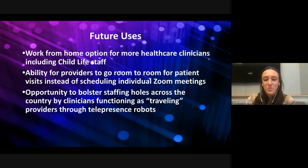Additionally, we have many providers here at our hospital that set up Zoom meetings, just one after the other, to meet with patients throughout their day and work remote. I know in our CCBD clinic, we have patients who come in for blood draws, but then don't have anything else to do in clinic and then just have to wait for their Zoom call with their provider later in the day. So their day is kind of segmented and spread out.